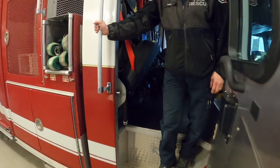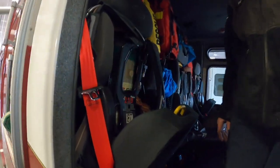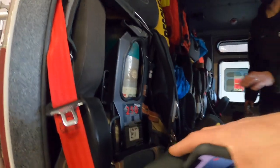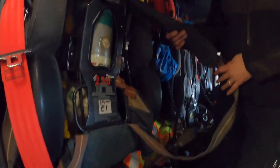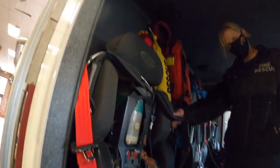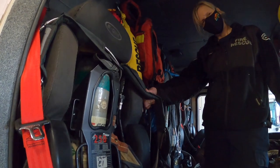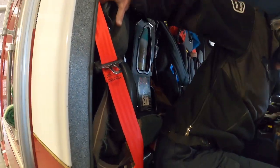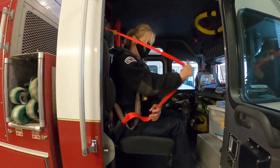So the only other thing we carry in here is that we showed yesterday a little bit, built into the seats, are our air packs. And you saw everyone wearing those yesterday at the fire, but they sit right in the seat, and on the way to the fire, the firefighter can jump in, throw their seatbelt on, and still be able to put that pack on, and it's secure in the seat. And then there's a yellow handle down there that they pull and it releases.